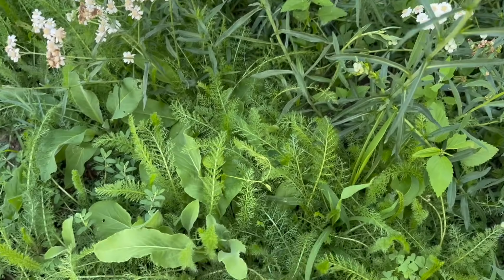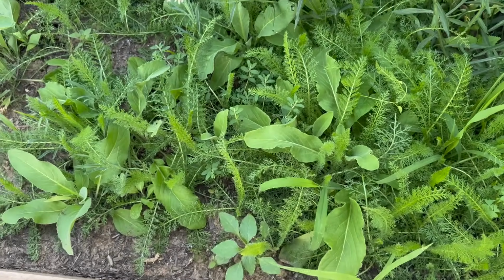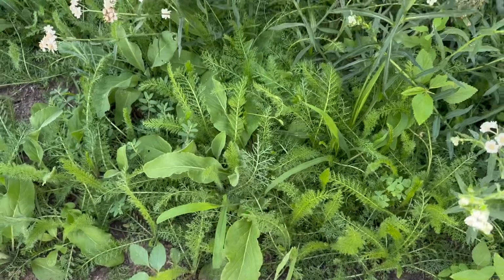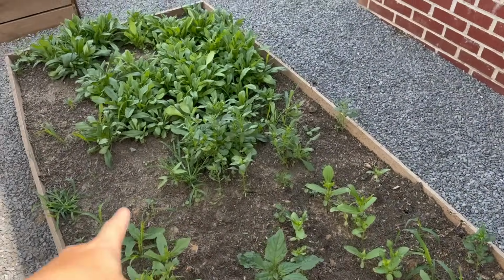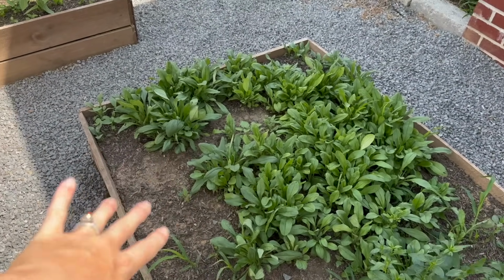This is also getting very lush and full. I need to weed it, but this here is the new flower. I'm not sure what I planted though. I need to look and see. I've got more zinnia seeds here. Again, I don't remember what I planted here, but I have it all written down in a notebook.